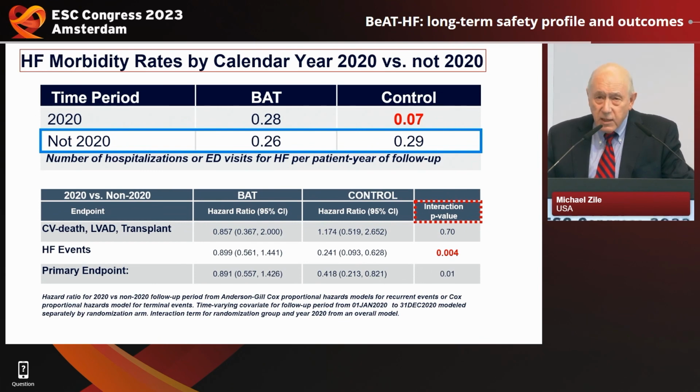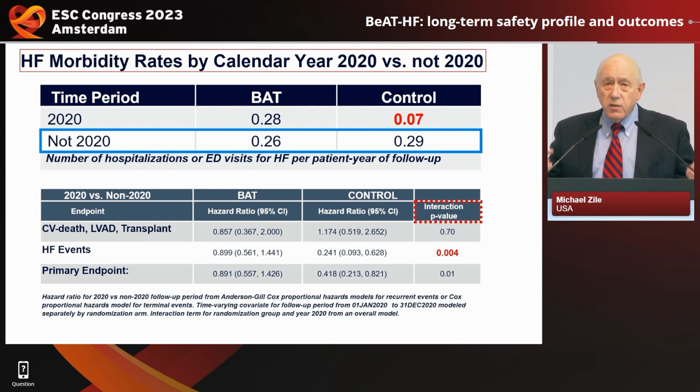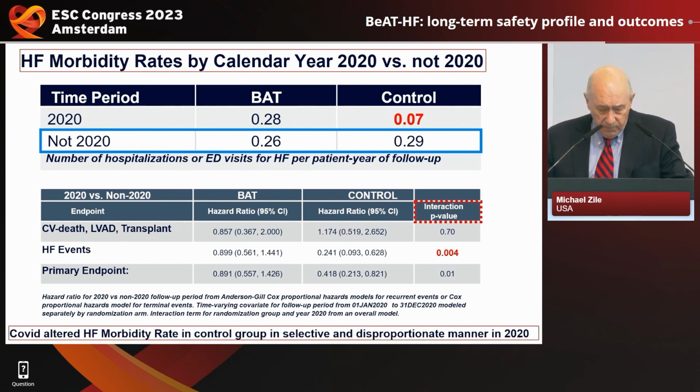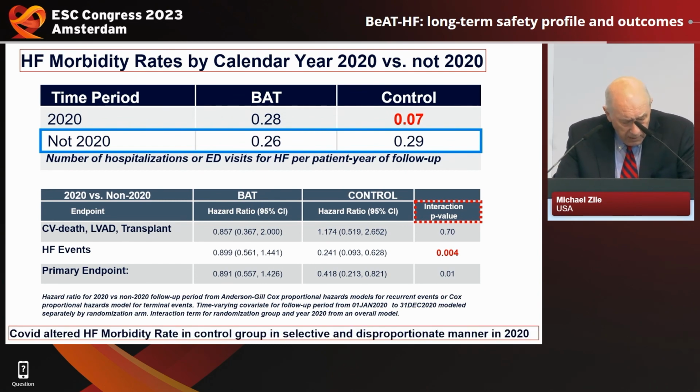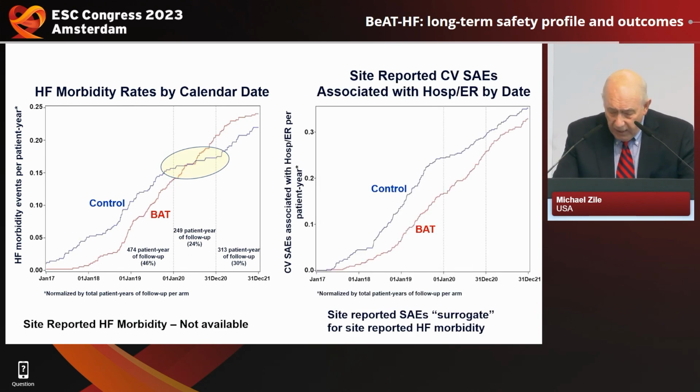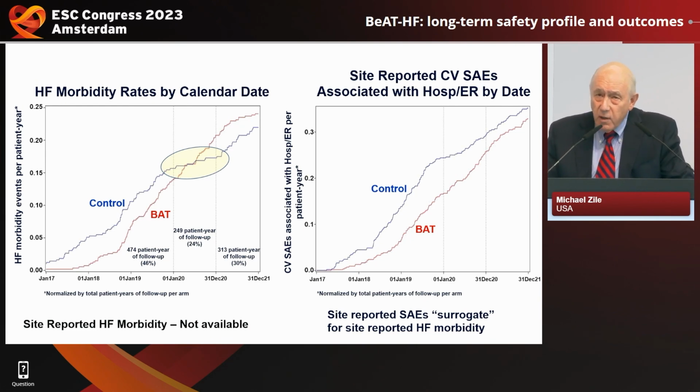That was statistically significant from an interaction p-value analysis, which I think gives us the gravitas and the justification to move forward in these kinds of analyses to try to understand what COVID was doing during that period of time and how our patients reacted to it. So the first conclusion here is that COVID altered the heart failure morbidity rate in the control group in a selective and disproportionate manner. We would have liked to show you data on site-reported heart failure morbidity, but we don't have that data available. As a surrogate for that, we looked at site-reported cardiovascular serious adverse events.